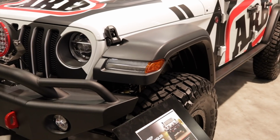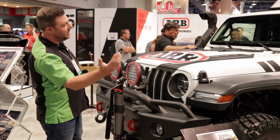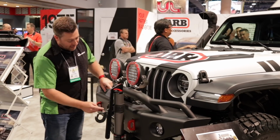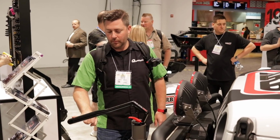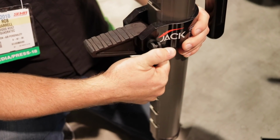So we're here at ARB and we are checking out their whole line of new products for the Wrangler JL. Of course, they've got a new front bumper, they've got rock sliders, but what I'm really excited to show you guys here is the Jack. Now this thing takes the classic off-road farm-style mechanical jack to a whole new level.